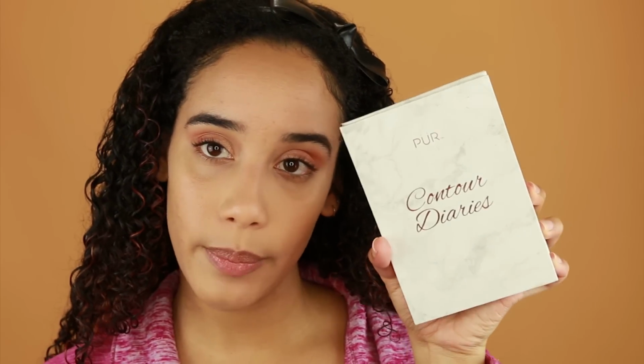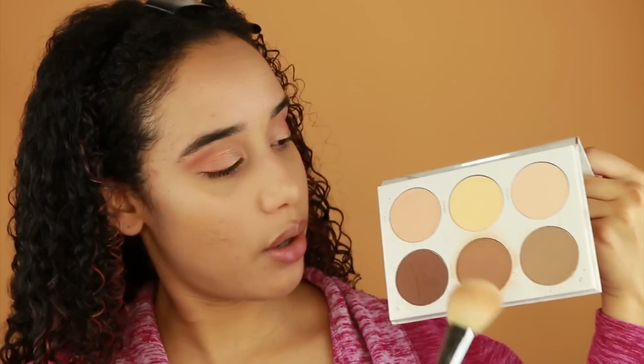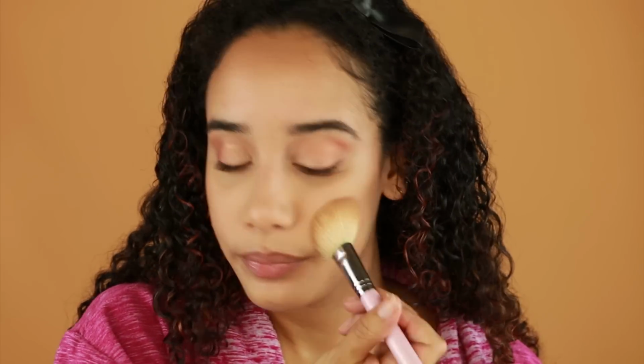So now that my face is all good and very flat looking, I feel like I will bronze. To bronze my face, I use this PUR Contour Diaries palette. These are the colors in the palette. So I like to go in with this color, and sometimes I'll dip into this a little bit if it's not dark enough. So I'm just going back and forth. And because I have a longer face, I take my contour straight like this, or bronzer, straight across my cheeks like that. So that's good. So there we go.